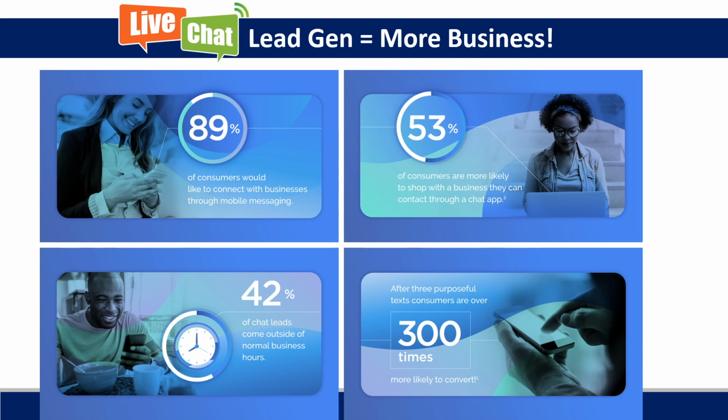But as consumers engage and begin texting with your live chat operator, they're something like 300 times more likely to become a customer. So it's also great to be able to answer those questions when it's 11 o'clock at night and your business is closed and the live chat operator is awake and doing work for you.